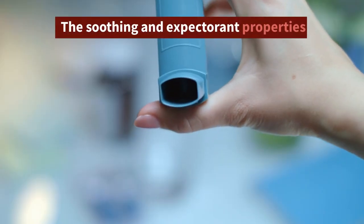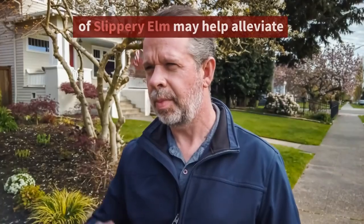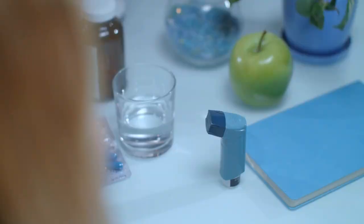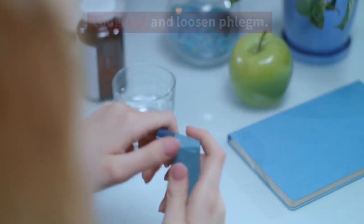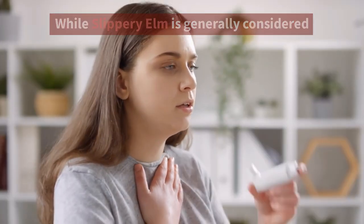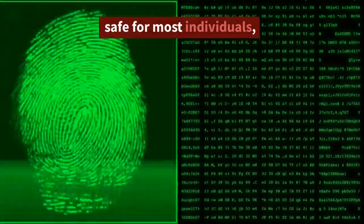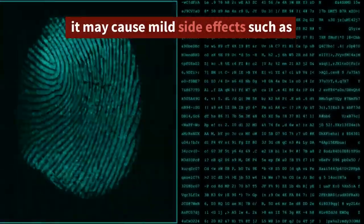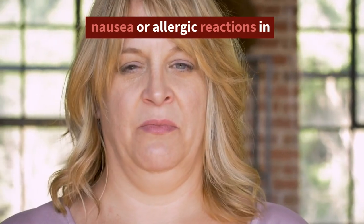The soothing and expectorant properties of Slippery Elm may help alleviate coughing and loosen phlegm. While Slippery Elm is generally considered safe for most individuals, it may cause mild side effects such as nausea or allergic reactions.